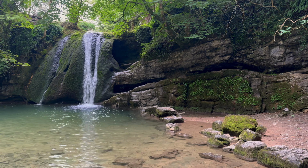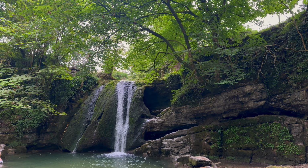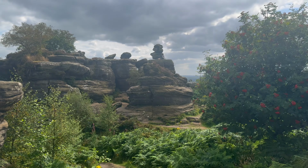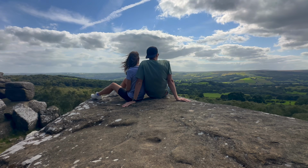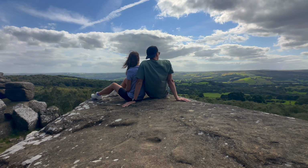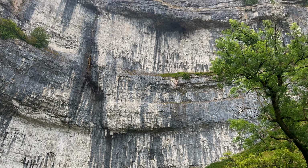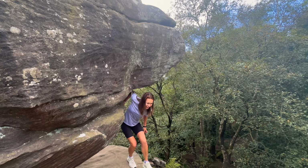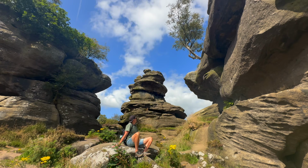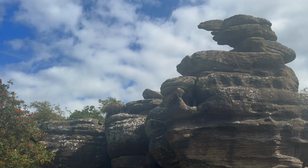Of course, not every outdoor adventure has to get your heart racing. For those who prefer a more laid-back approach, we visited two stunning natural landmarks, Malham Cove and Brimham Rocks. Both spots showcase the beauty of Yorkshire's unique landscape and are perfect for a day of exploring and soaking in the sights. Malham Cove offers dramatic limestone cliffs and spectacular views, while Brimham Rocks is like stepping into another world with its surreal rock formations and panoramic scenery. These are fantastic options if you want to experience the great outdoors without the intensity of a challenge.